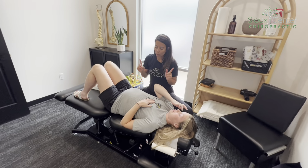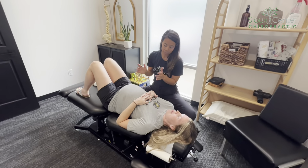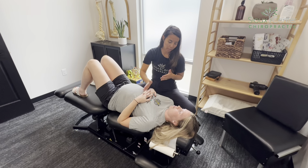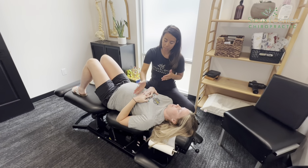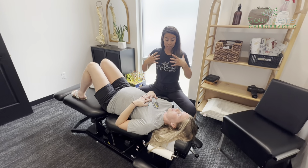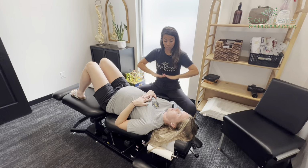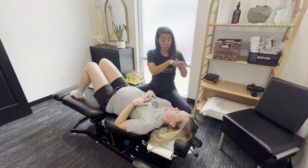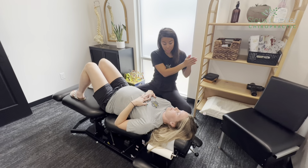So your core has a top and a bottom. The top of your core is your diaphragm. Do you know what a diaphragm is? Can you imagine that? It's like this muscle that kind of tucks right under your ribs. And then as you breathe in and your lungs get big with air, that lowers down. So it's your built-in breathing muscle. It just makes room for air and then it comes up to push the air out.